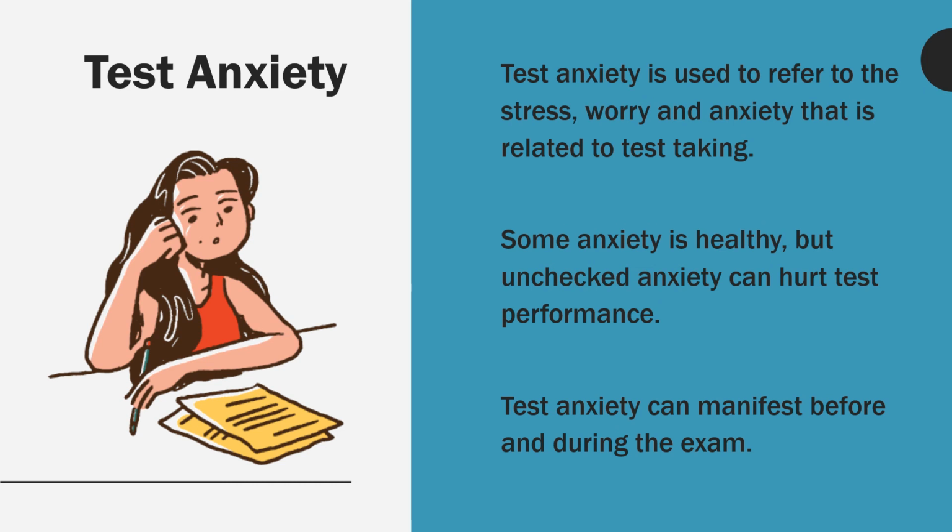So, getting into test anxiety. Test anxiety is often used to refer to the stress, worry, and anxiety that is related to test taking. Some anxiety can be helpful and healthy, but unchecked anxiety at a high level can hurt test performance. Test anxiety can manifest before and during the exam.